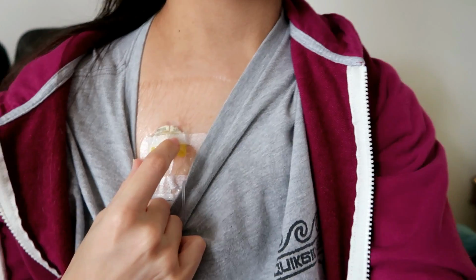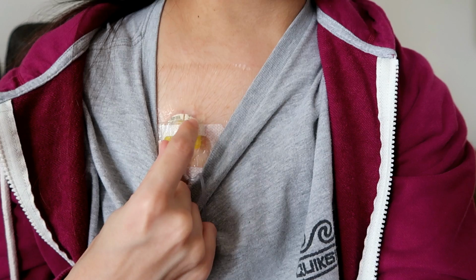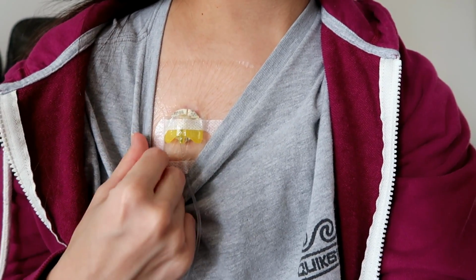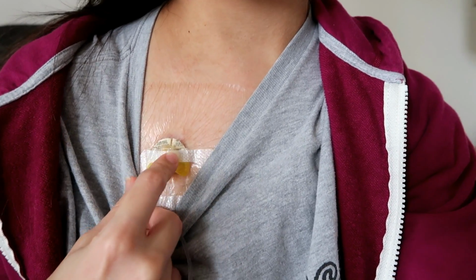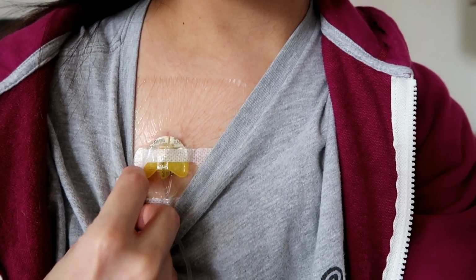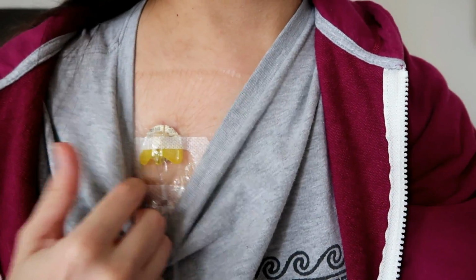So I have a port. It's a type of central line. It's a small device implanted under the skin. So when all of this stuff is removed, you can't see it. It's just like a bump under my skin. And this yellow winged thing here is the needle. When it's in my port, it gives me IV access. This circle thing here is a bio patch. It keeps the area clean and sterile and whatnot. And then this clear thing and that white thing, that's just the Tegaderm dressing on top to keep it sealed and sterile.